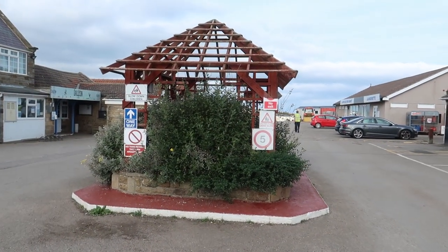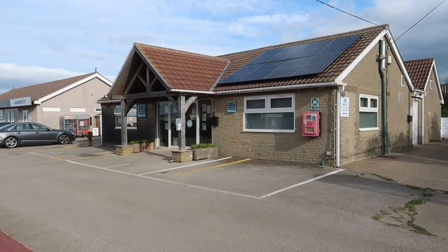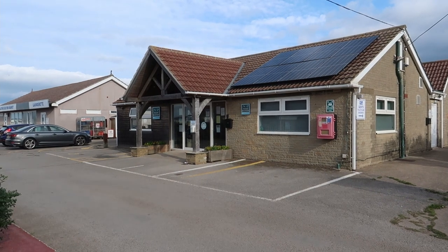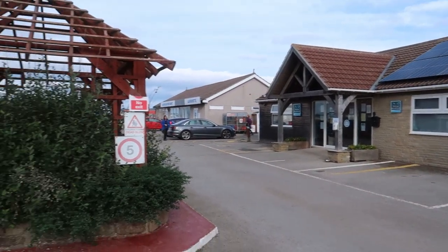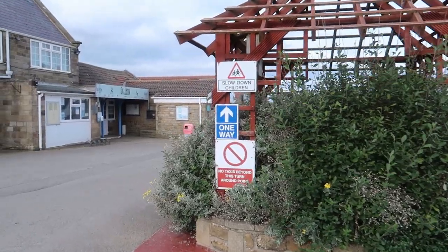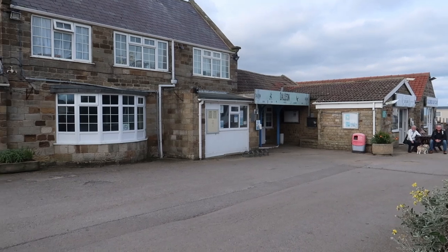And as you enter the site here, reception building is on the right, and at either end of this reception building is the toilets and showers, and there's plenty of facilities in there. And on the other side of the road is the clubhouse, and there's also a tea room.